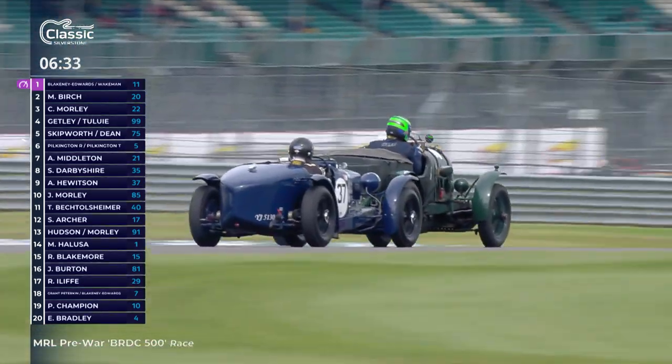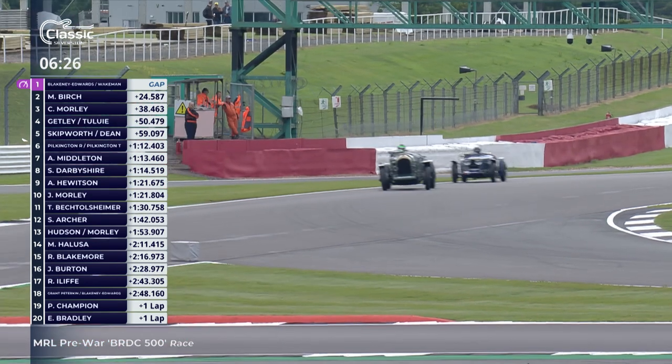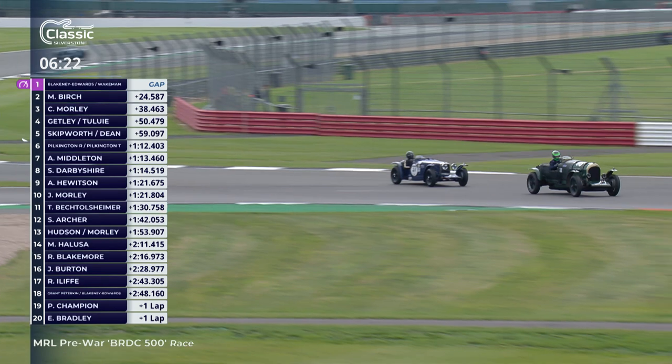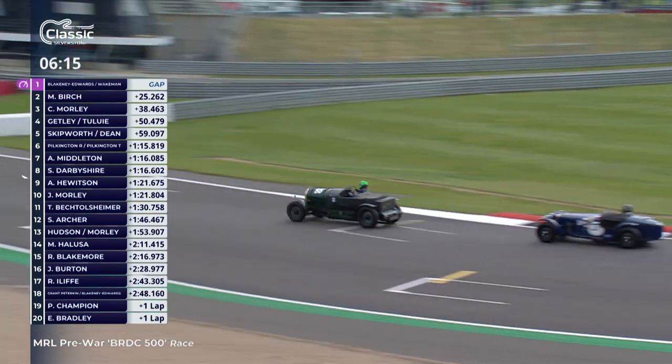The Riley is quick through the corners, as you can see. So the Bentley has that little bit more straight line speed. But the Riley is very effective through the turns. Up front, Pat Blakeney-Edwards still leading this race in the car that Fred Wakeman started out in. And they have a useful advantage of some 25 seconds.